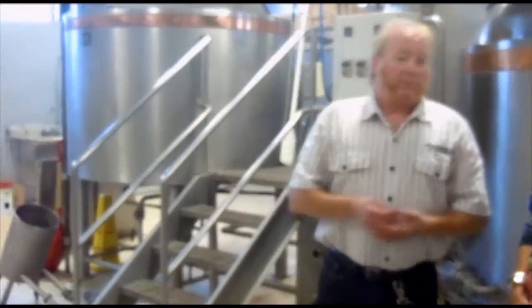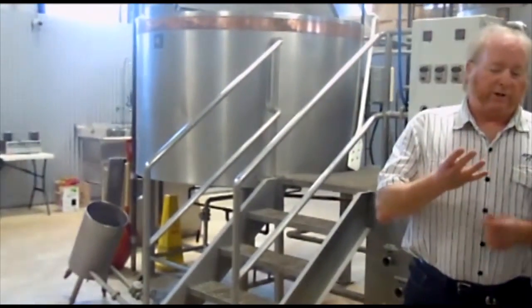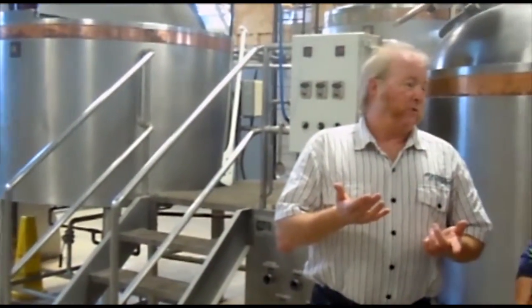Beer starts basically as raw grain, and that's malted barley. Beer is made with four simple ingredients. Water is basically 94-95% of the finished product. You have your barley, your hops, and your yeast. So it all starts with malted barley, and malted barley comes in from a silo outside.